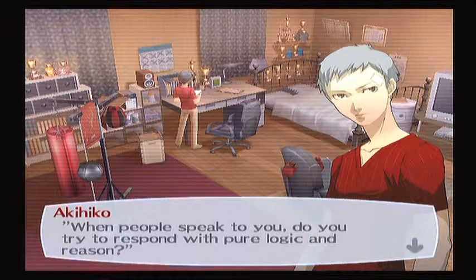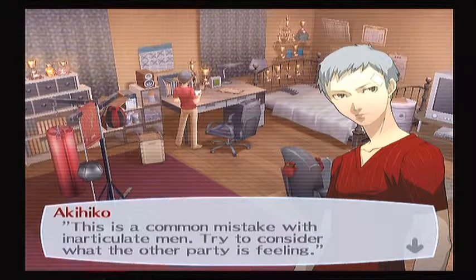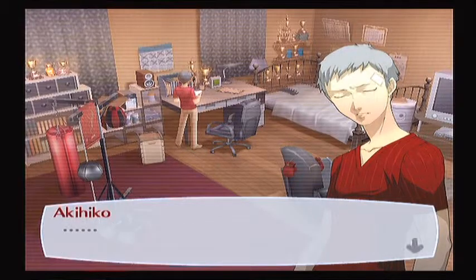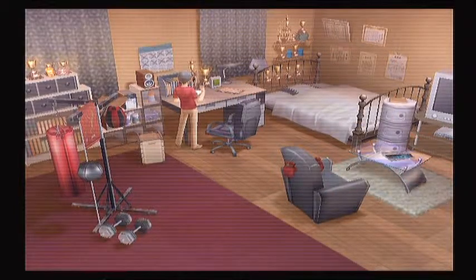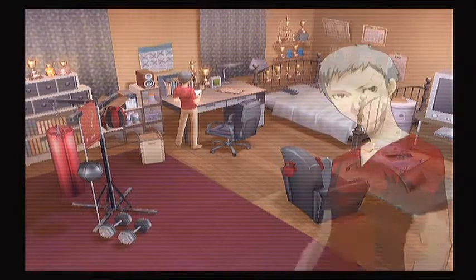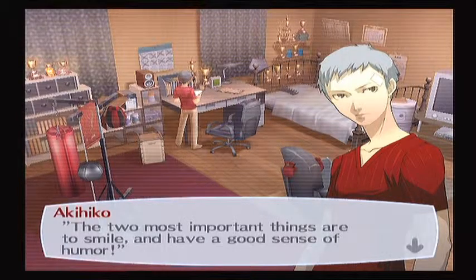When people speak to you, do you try to respond with pure logic and reason? This is a common mistake with inarticulate men. Try to consider what the other party is feeling. I gotta admit, they've got a point. Try testing yourself by speaking as if you're asking a female friend or co-worker to your favorite store. The two most important things are to smile and have a good sense of humor. Huh.